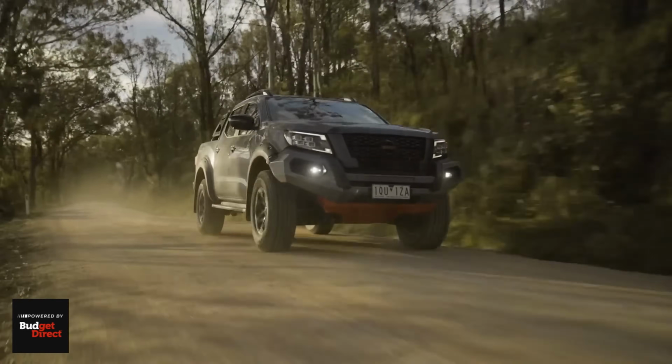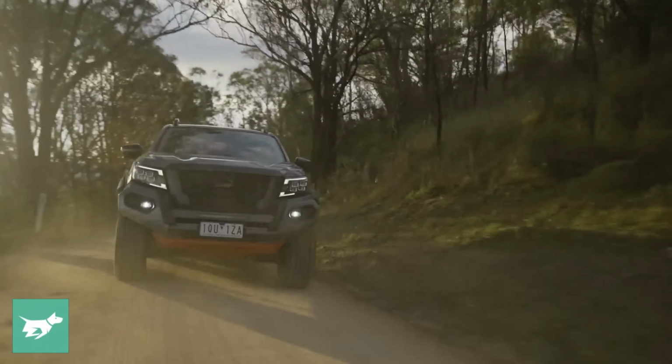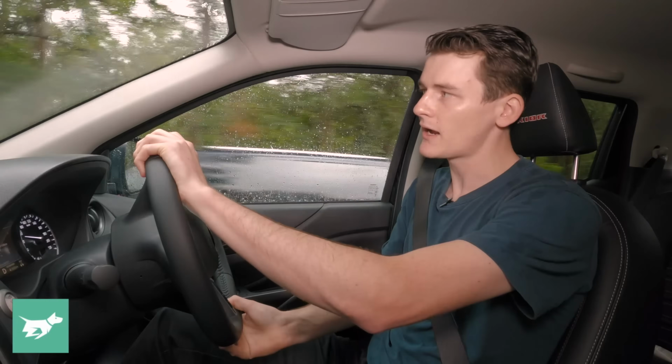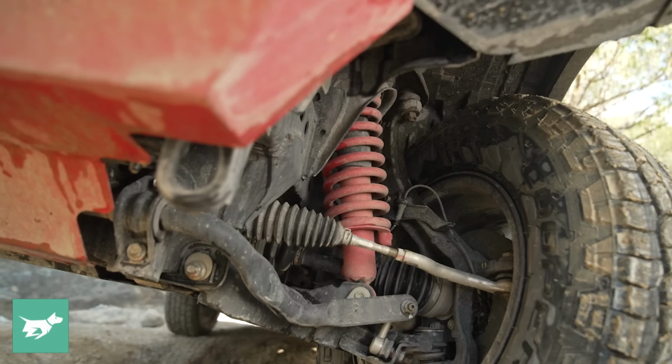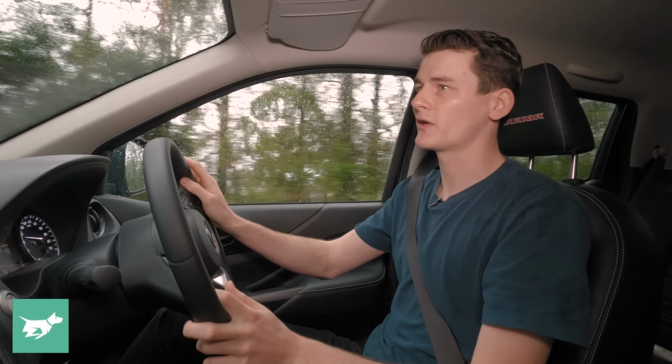The power and torque that this engine has is pretty decent, but again, it's certainly not absolute best in class for powertrain. But that's not what the Warrior is all about, because the Warrior is all about the suspension tuning, and that's what we're going to talk about now. Firstly, about the on-road characteristics, and then we're going to dive into a bit of off-roading.